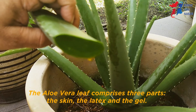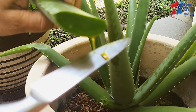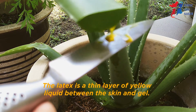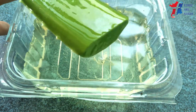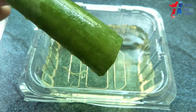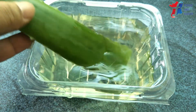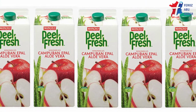The aloe vera leaf comprises three parts: the skin, the latex and the gel. The latex is a thin layer of yellow liquid between the skin and gel. The latex contains the compounds that are responsible for laxative effects. The skin of the aloe vera leaf is completely edible, and is eaten as salads or as a vegetable to dip into hummus. The aloe vera gel contains the most therapeutic benefits, which is also edible and commonly consumed as juice or soft gel mixed with fruit juice.